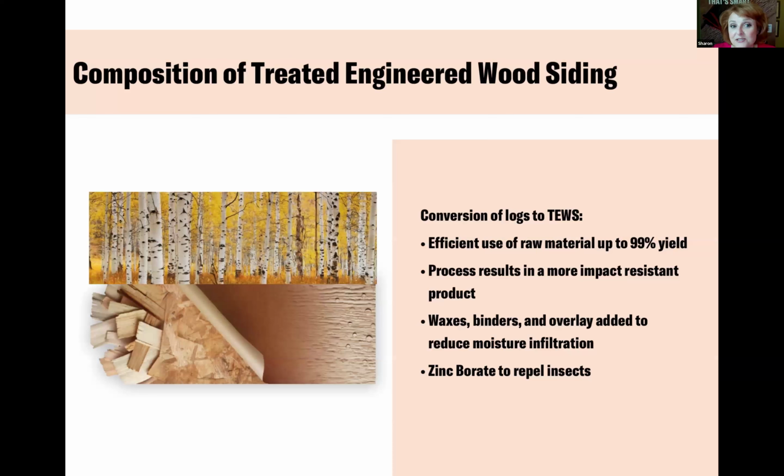So the composition of that treated engineered wood siding: we'll talk about the conversion of logs, the efficient use of that raw material, how the wax binders and overlay are added. And you'll want to pay attention to the video where that overlay almost looks like paper, but it's not. It's actually a hard primer layer that protects the substrate.